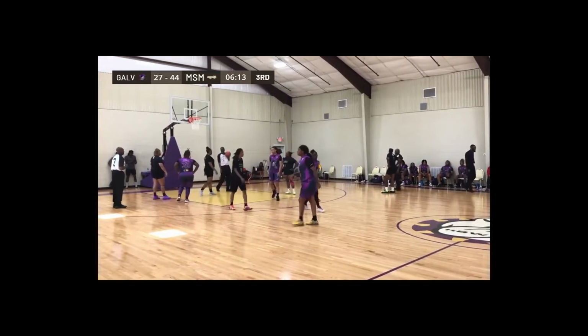Now the question is, will this be a shooting foul? And the way they're lining up, the answer is yes. And so that means Shalea Winfrey will have 2 free throws coming up. 6:13 remaining in this third quarter. Winfrey's first free throw is too strong, off the back of the rim.